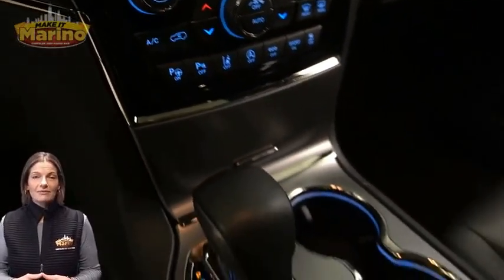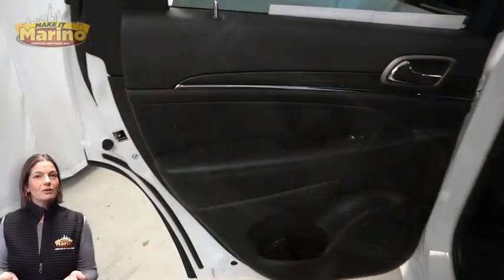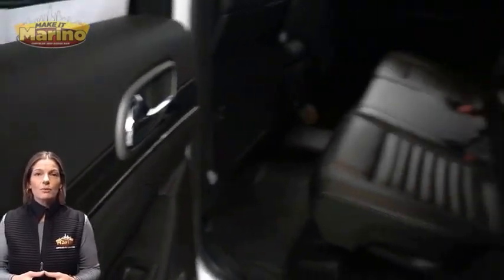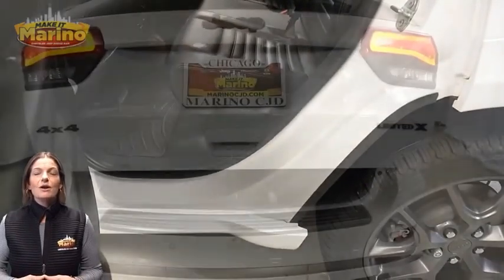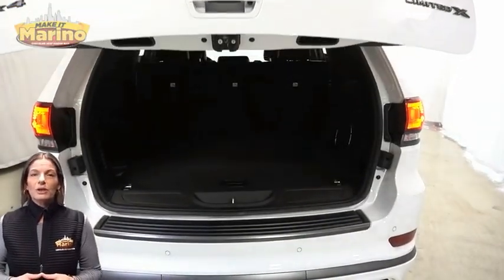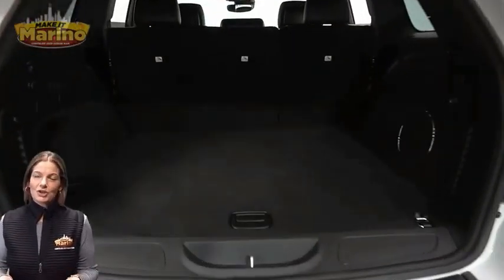touchscreen, navigation, rear backup camera, dual zone temperature control, select terrain system, split folding rear seats, power liftgate, 3.6-liter V6 engine, and so much more.